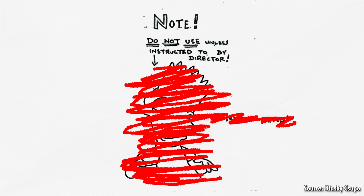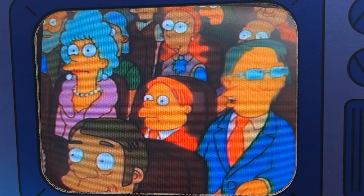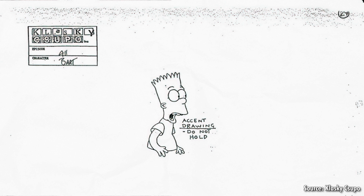And I can think of no better time than now to bring up the face. A face so polarizing it's no longer used. A face so noteworthy it comes with a disclaimer. Note, do not use unless instructed to by director. A face known only as Twister Head. Twister Head was used a lot in the early years of The Simpsons. While it was occasionally used as an in-between frame for fast head turning, it was primarily used by Bart emphasizing certain words. Twister Head falls into the category of drawings known as accent drawings.